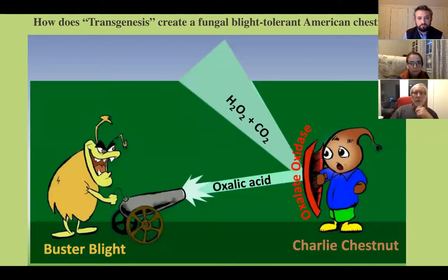Okay, so how does it work? How does the fungal blight try to kill the chestnut tree, and how does the chestnut tree protect itself if we insert the OXO, or oxalate oxidase, gene? I love this cartoon, it really says it all. The fungal blight tries to kill the chestnut tree by exuding oxalic acid. So it tries to kill it through acid, which can kill the cambium layer of the tree and then surround it, and then it consumes the dead material. That's what it tries to do.